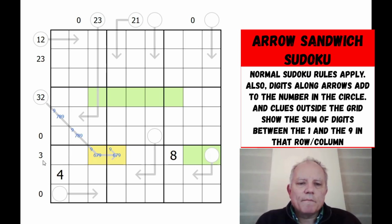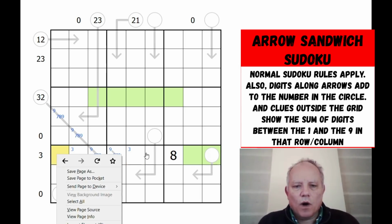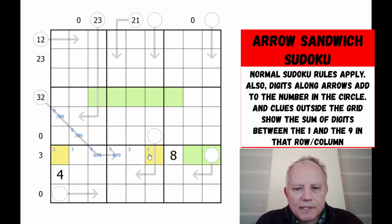Yeah, and that combines with this 3 clue. So the 9 in this row has to be in one of these two cells. And therefore the sequence of 9, 3, 1 either goes 9, 3, 1 there, or 9, 3, 1 there. So I'm going to pencil mark in those 3s and those 1s, because they're the only places they can be in the row.